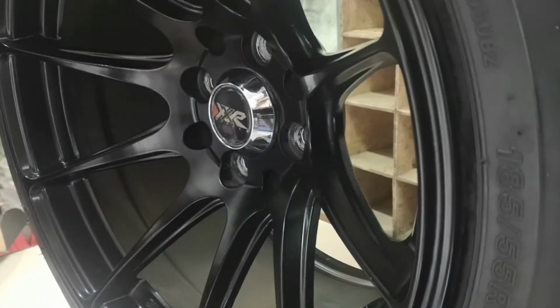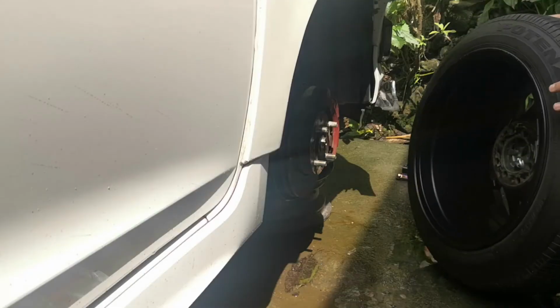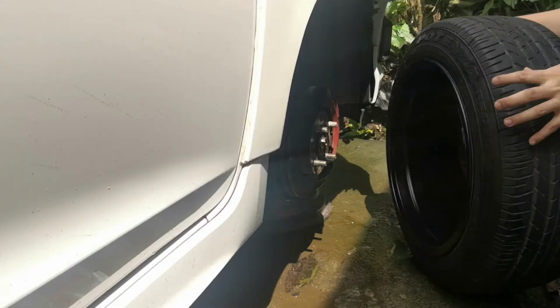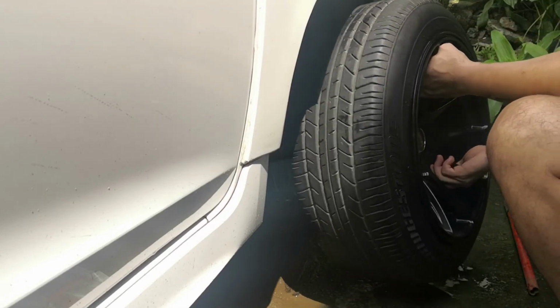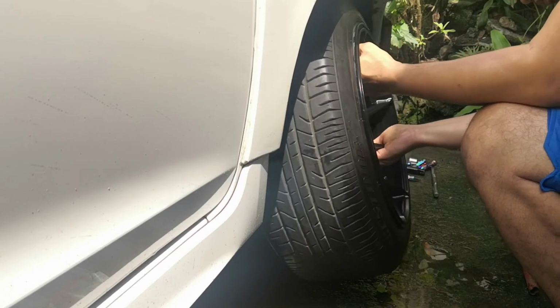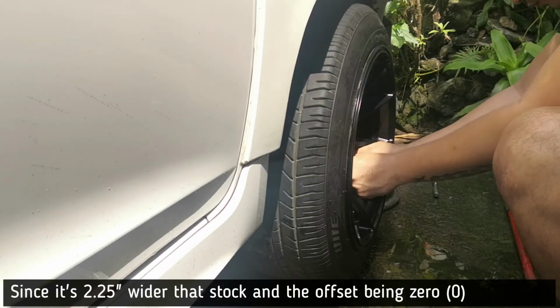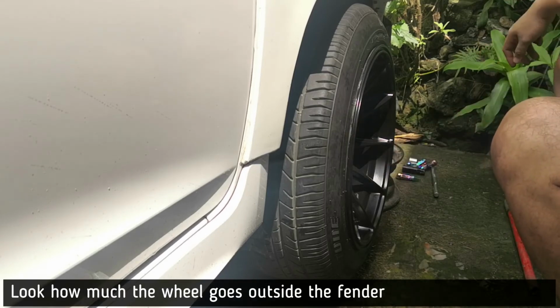Okay, so now let's go ahead and mount this wheel into our car. So dito halos mapapansin nyo na nakalabas ang tires natin for about like 2 or 3 inches na nakalabas siya sa may fenders. So it's a good thing that we installed a wide body fenders para mas less ang talsik ng tubig sa side ng body ng sasakyan.